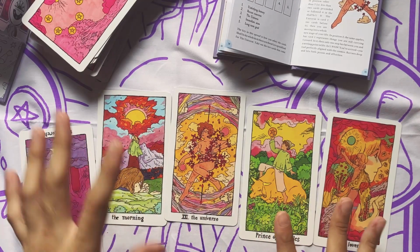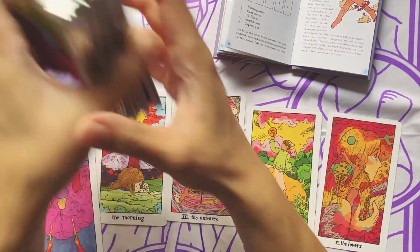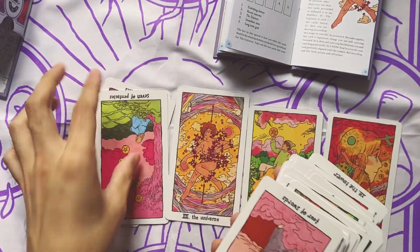Okay, I hope this was an interesting reading. I'm going to place a few more cards so that you guys can have a look at how this deck looks together.